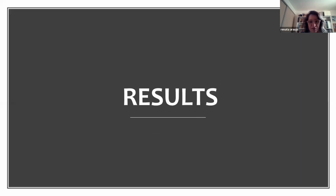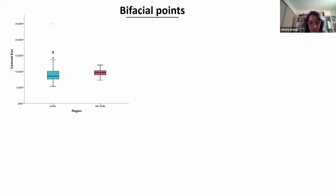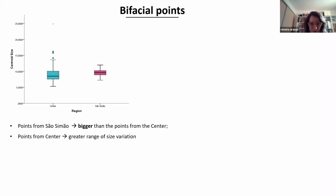So in terms of results, what we have done so far is an initial exploratory statistical description of the potential differences between the two regions. This box plot presents the centroid sizes of bifacial points for both regions. So it shows that points from São Simão tend to be bigger than the points from the center.